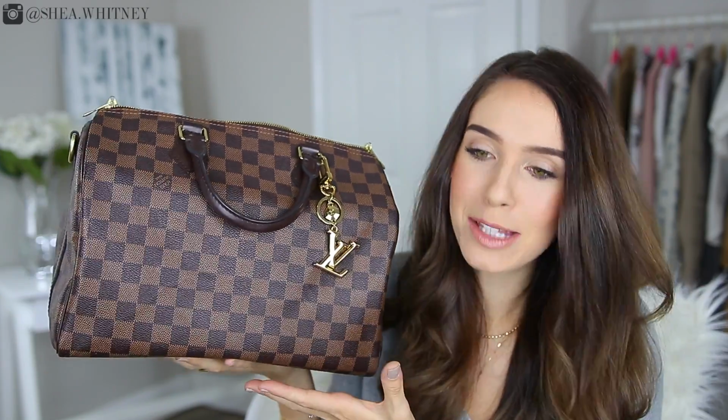It's just a classic bag. I don't need to spend too much time on it. I have so many videos dedicated to this bag and so many Instagram pictures dedicated to this bag. So anyway, I love it. It will forever be in my collection, and like I said, if you're starting out, I suggest starting with this one.